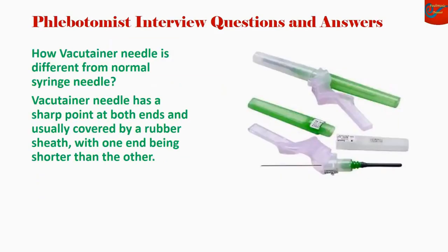How is the vacutainer needle different? From a normal syringe needle, the vacutainer needle has a sharp point at both ends and is usually covered by a rubber sheet, with one end being shorter than the other.